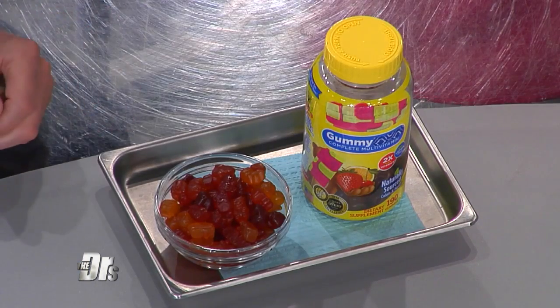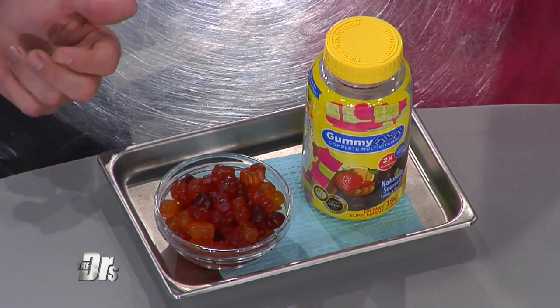It's funny, I'm looking at these right now, and what do I want to do? You want to eat one? I do. Of course, I was just thinking they look tempting. I would too, but they'll get stuck in our teeth.